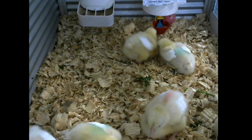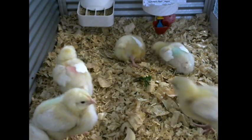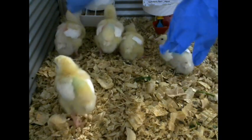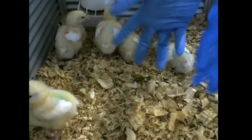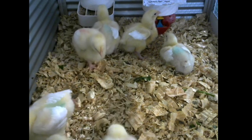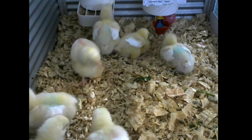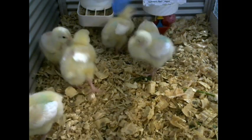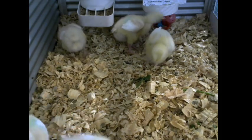Just going to blurb up for the second part here. I'm going to show you one of the chicks close up. And I'm going to be holding that chick for a while, so I don't want to get any poop on my hands.